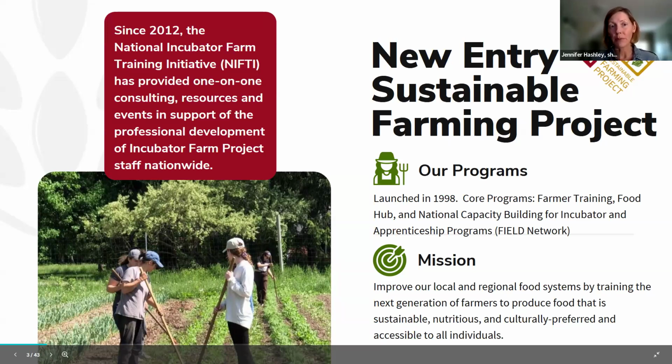And then we run a food hub, which helps aggregate and distribute our farmers' products, which we developed early on in 2005, seeing that a lot of our farmers on the incubator really did need extra support with marketing. And then because we were one of the early programs doing this, lots of people kept calling and asking us to share information about our curriculum and programs. So we ended up developing the National Incubator Farm Training Initiative in 2012 to provide one-on-one technical support and resources and networking events to support other programs getting started across the country. And then in 2016, we added the Ag Apprenticeship Learning Network because so many of the incubators are also affiliated with apprenticeship programs or interested in having that be a pipeline into their incubator program.